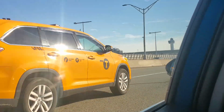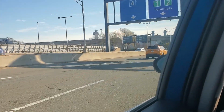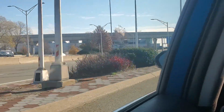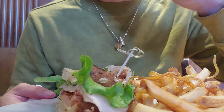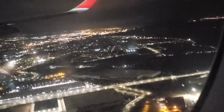Okay, here we are in our car on the way to JFK Airport, riding off into the afternoon sunset before our evening flight. Having a little pre-flight meal, club sandwich and French fries. There we are, ready and raring to go. And here we are, landing finally in Madrid before we make our connection to Malaga.